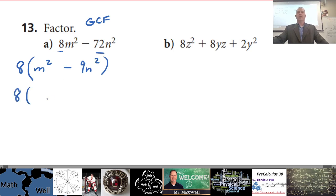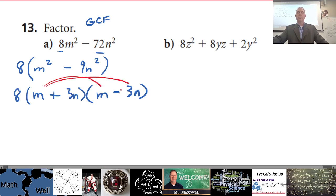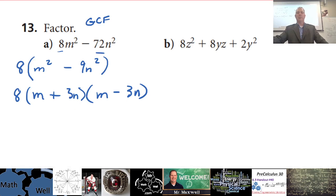Make sure you don't forget about the 8, but here you're going to make this into 2 binomials. So this is going to be m and m, 3n and 3n, plus, minus. Just to check, m times m is m squared. Negative 3mn, positive 3mn cancel each other out. Negative 9n squared.